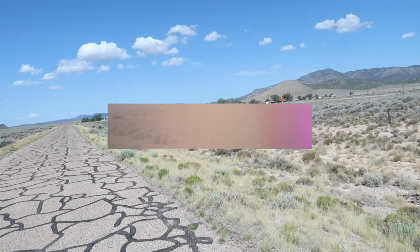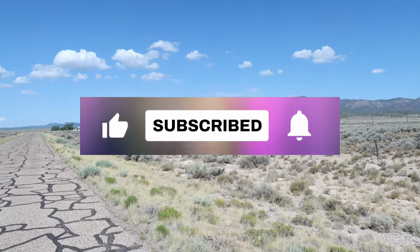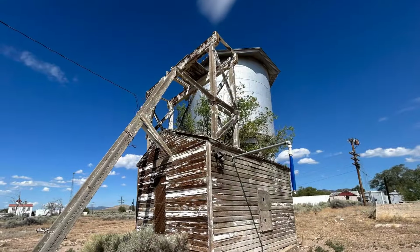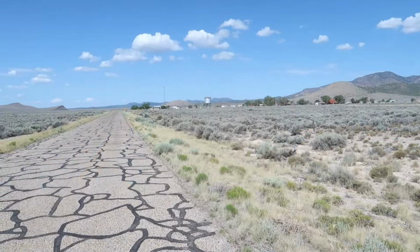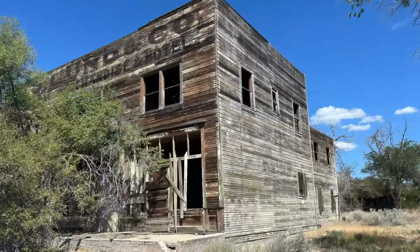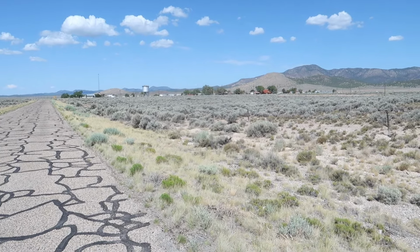Today we are in Modena, Utah, and right behind me you can see the town. We've been here before, but as old as the buildings are here, you never know what can change. The old railroad water tower is off in the distance, and right about mid-frame out there is the hotel. And that place is getting more weathered by the day.